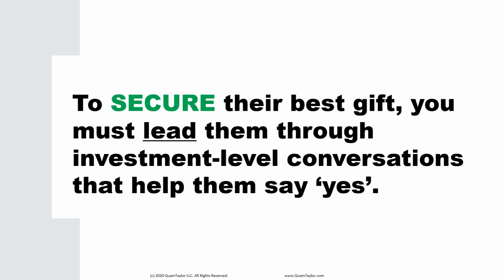So here's the thing. To secure a donor's best gift, you on this call have to lead them through an investment level conversation, but also a relationship building strategy, that helps them say yes. You've got to help and lead them to that and bring them into such deep understanding. We've got to go way deeper with individuals than we do with a foundation or someone else, right?